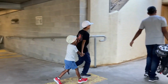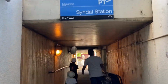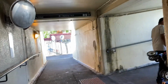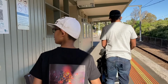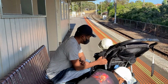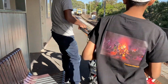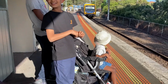Today we're going on a journey to Melbourne Christmas lights. We are going on a train to get to Melbourne. After 5 minutes, the train arrived to Melbourne, and here it comes in 3, 2, 1.